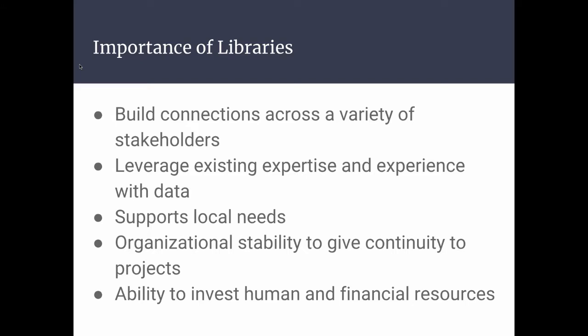This is a widespread problem. It transcends our institutional boundaries, but it can also often be a way that we can still address our local needs, where we have researchers who are interested in this data, and we can incorporate that into our local work while still supporting this bigger need. And compared to some of the groups who are working in this area and very invested in it, we have a lot of organizational stability, especially as research libraries, and that can help sustain these projects. And related to that is our ability, if we so choose, to invest our human time and money into the problem.